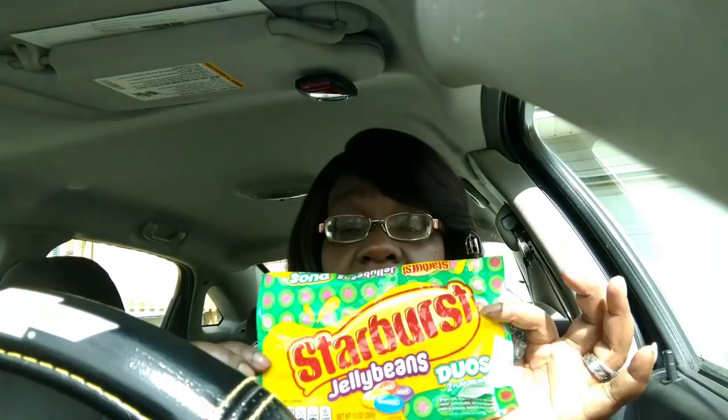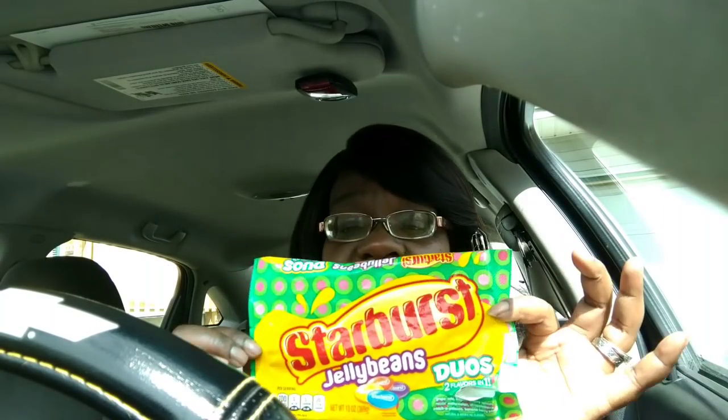So you guys, jelly beans are by far one of my favorite candies, but I only like the flavored ones, like Starburst, Jolly Rancher. They got Sweet Tarts, but these right here, you guys, oh my god. So basically what they are, that's why they're called duos. They're 2-in-1 flavor. Flavors are Grapeade, Tropical, Cherry Splash, Watermelon, Strawberry, Peach, Banana Berry. Oh my god, they are delicious, y'all. They are so delicious. So these are at Walmart for $2.50.